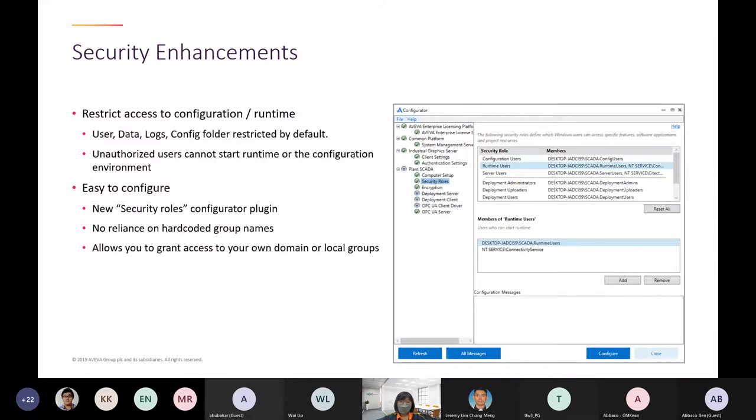With the security enhancements, users are now able to restrict access to configuration files or runtime, including those on the deployment server or client, as well as access to the Plant SCADA configuration tools. User, data, log, config files and config folders are restricted by default. This is easy to configure: just configure in the security role, configurator plugins, with no reliance on hardcoded group names. It allows you to grant access to your own domains or local groups.